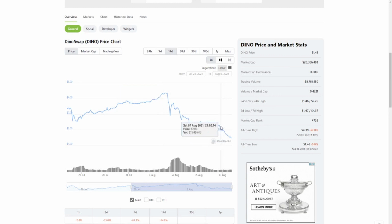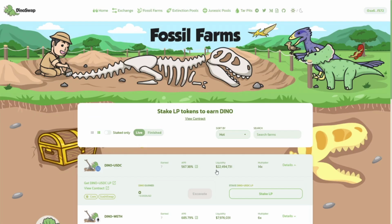Thankfully, I was up really early today, so I was able to pull out my tokens at around this point. This does mean that even though we had a really high APR, I still have a small loss. So on the DinoSwap website, we can now see that liquidity is down to 22 million. If I recall correctly, on the 26th of July, it was at 36 million. Then it went all the way up until the 2nd of August to 64 million. 2 days later, it went down to 42 million. And now 4 days later, it went down to 22 million.